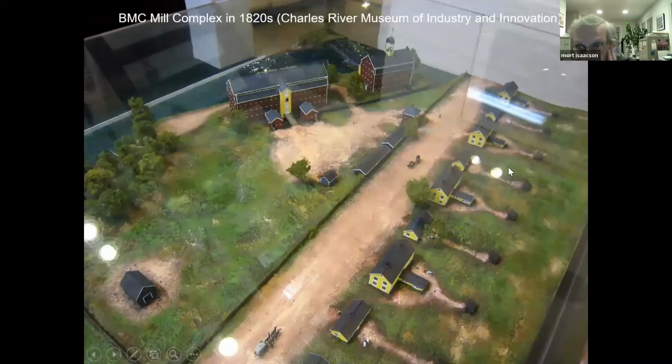If we take another look at that model from behind, then you can see this is one of the 2-story original boarding houses: single story, 2-story, single story, 2-story, single story, 2-story, single story. So these were the 7 original ones.